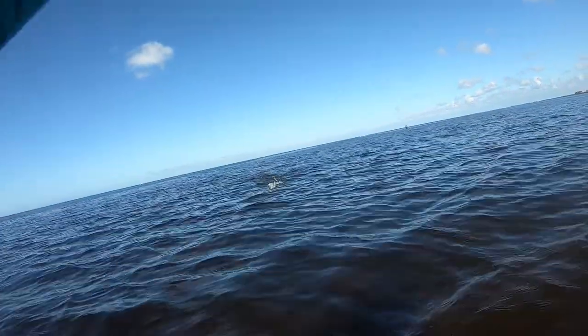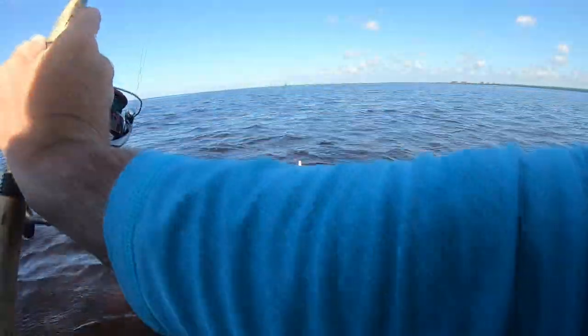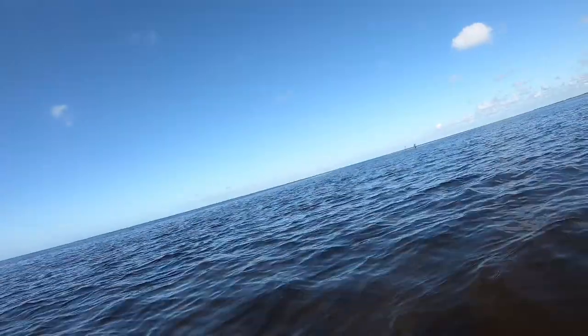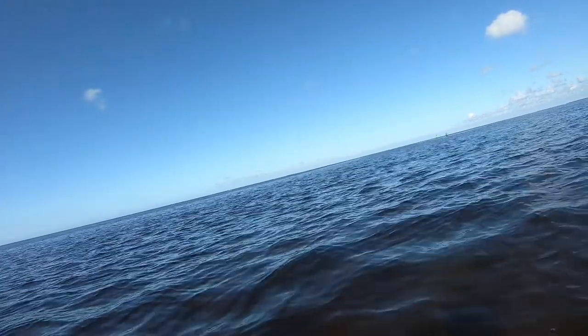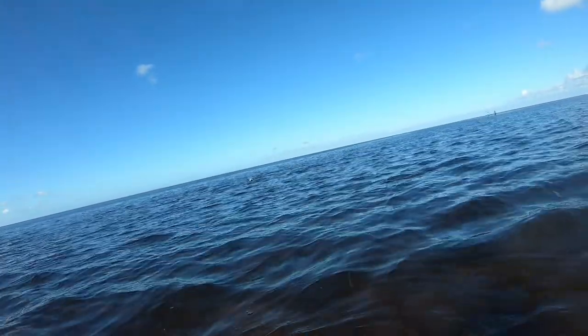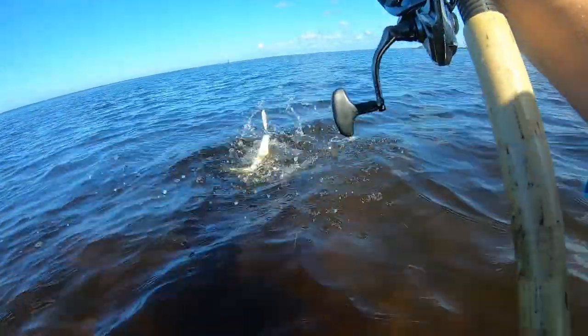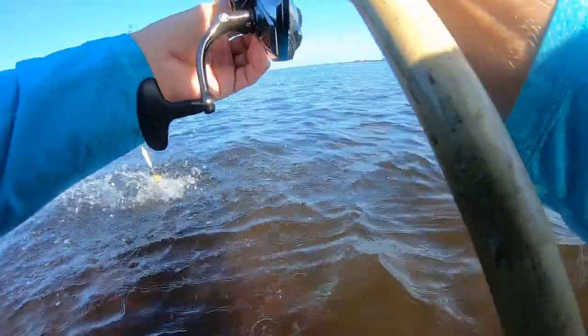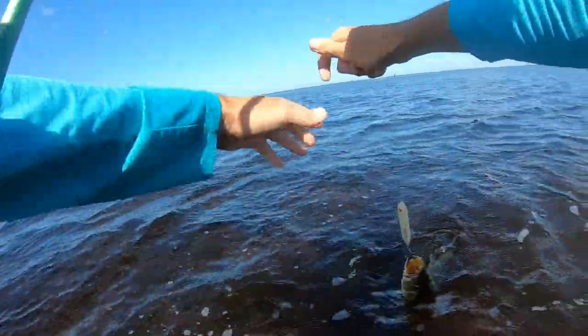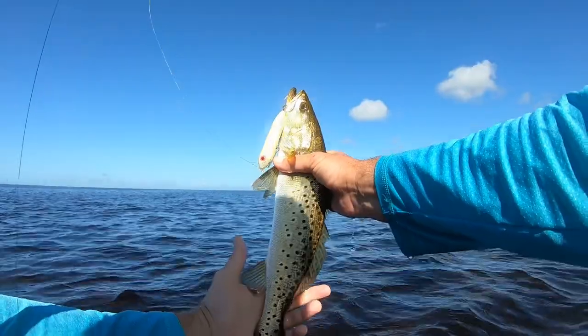All right, that's trout number two. That's a better one. All right. That's a good one. That's a good fish. All right. There's a good trout. That's a big one. That's a good fish, good fish. All right. That's a nice one. Pretty.